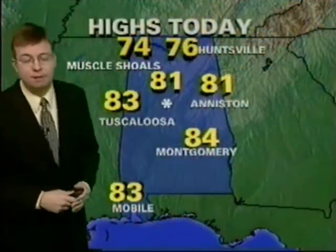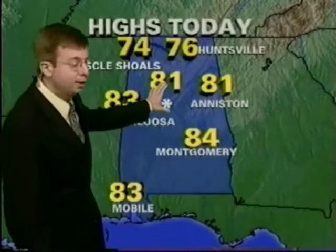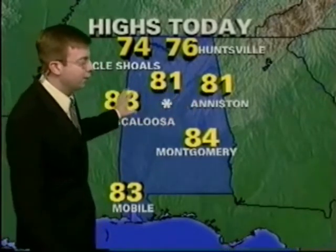Warm across Alabama today. Now, spring officially begins about 1 hour from now at 12:49 a.m., but it felt like spring across Alabama today for sure. A high of 81 here in Birmingham and Anniston, 83 over in Tuscaloosa, 84 degrees in Montgomery.